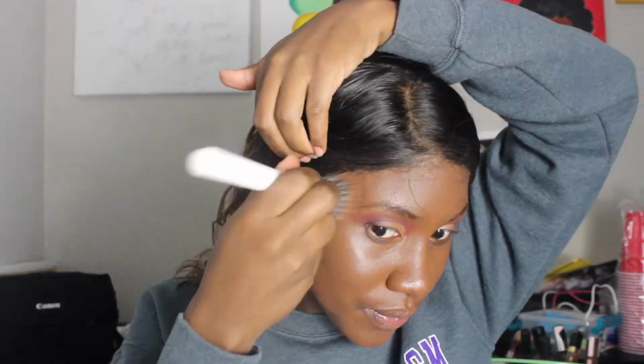And I'm gonna use my AOA Studios F6 brush, of course. This is my favorite brush for foundation. Now I'm taking F18, which is my summer shade, and the e.l.f. Flawless blending brush is like this. And I'm going to cream contour with that.